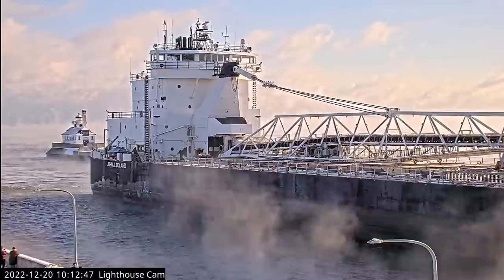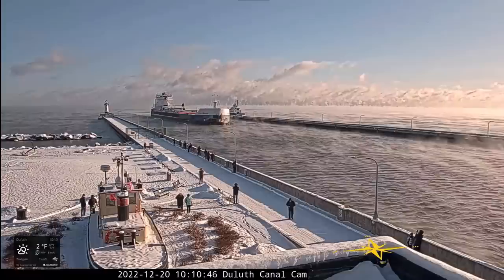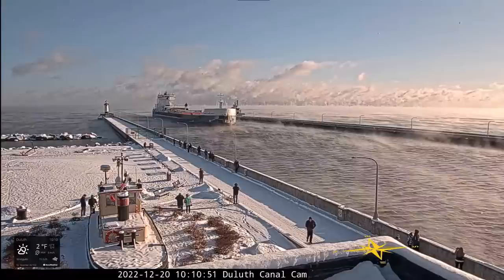Above her deck is a 250-foot self-unloading boom, which allows her to unload her own cargo at a rate of 6,000 tons per hour without the aid of shoreside equipment. The John J. Boland is owned by the American Steamship Company of Williamsville, New York, and she's operated under charter by Grand River Navigation of Traverse City, Michigan.